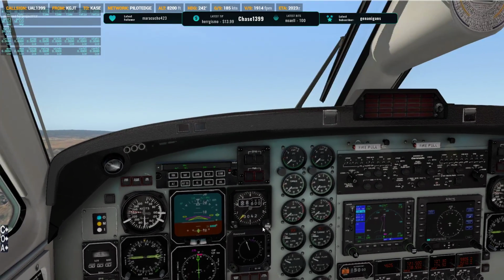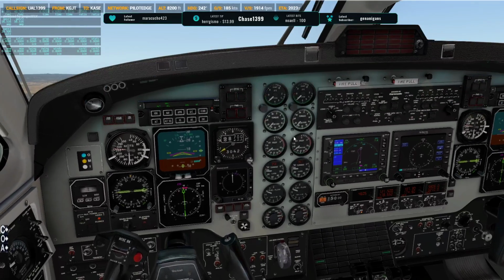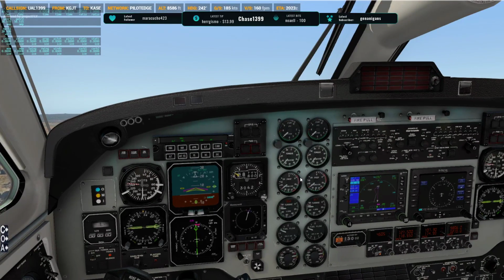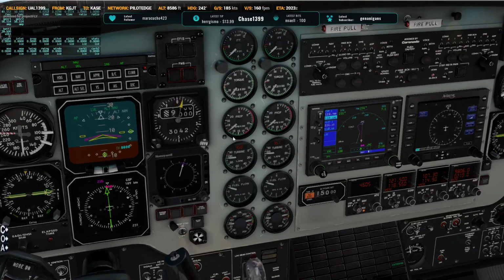Alright, now I think I'm okay. I meant to hit the up arrow to make sure the flaps were up, and then I ended up putting them down. Didn't break anything. So we're going to lower the prop out of the red area.